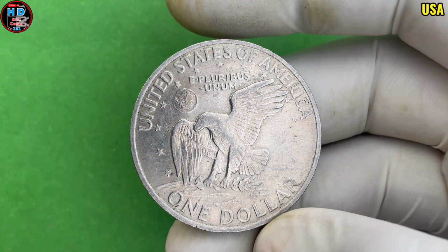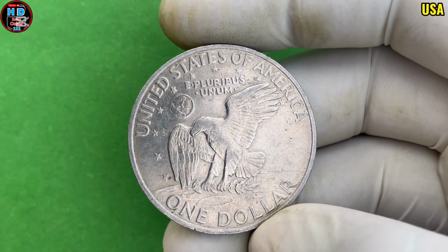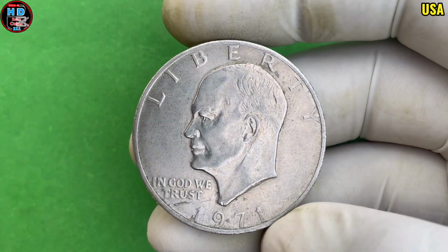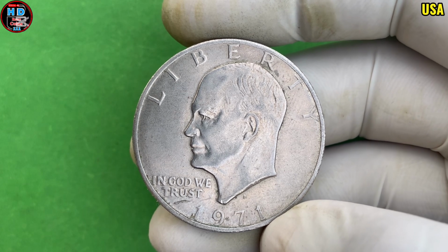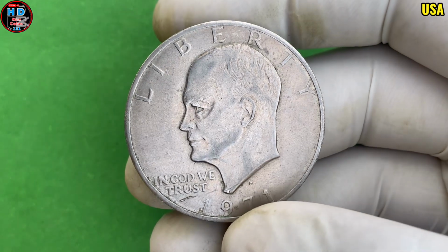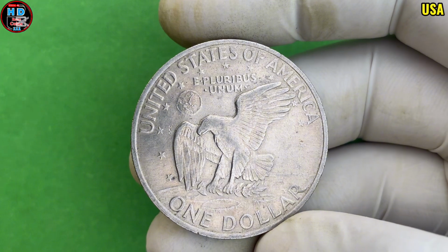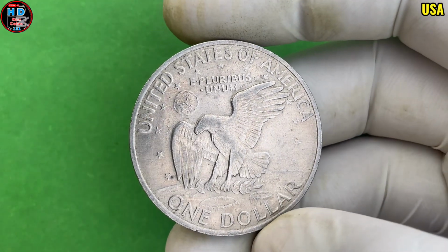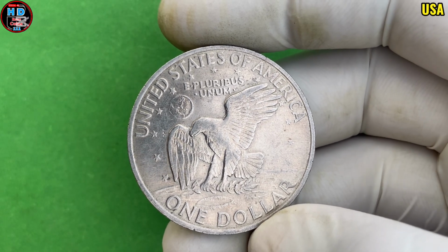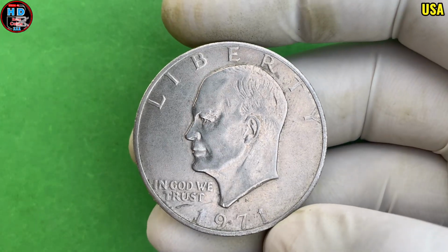In the midst of this debate, a major event changed everything: the passing of Dwight D. Eisenhower in 1969. Eisenhower, the 34th President of the United States and a five-star general in World War II, was one of the most revered figures in American history. His leadership during D-Day, his presidency during the Cold War, and his efforts in developing the interstate highway system solidified his legacy. To honor him, Congress approved the creation of a new dollar coin featuring his likeness. Thus, the Eisenhower dollar was born.